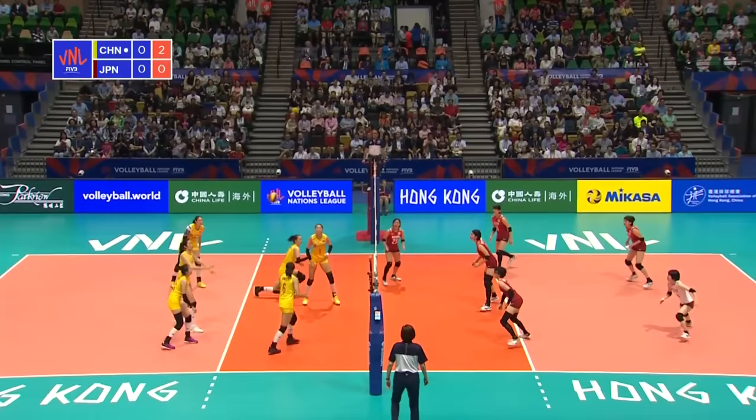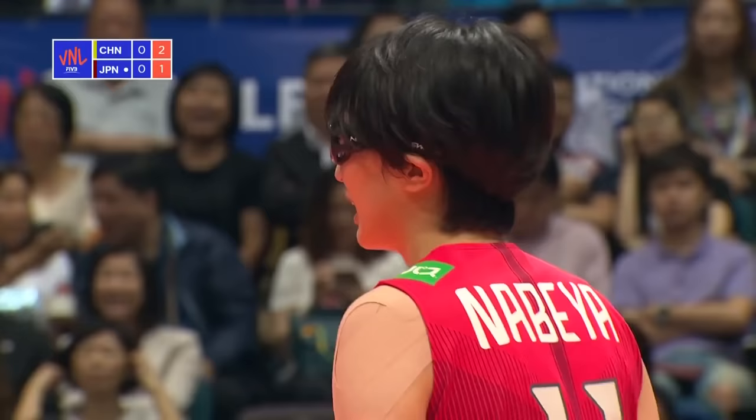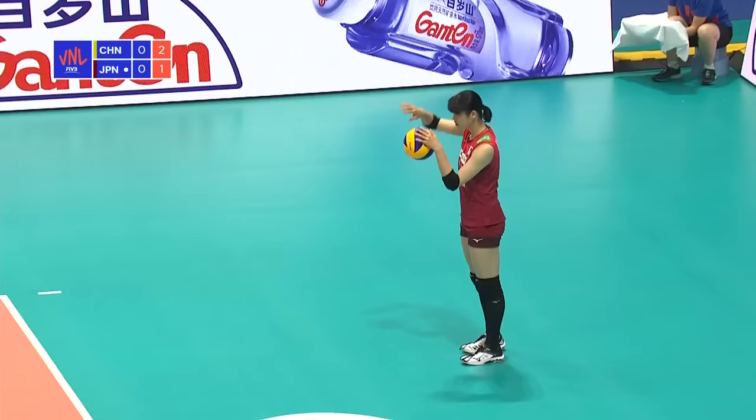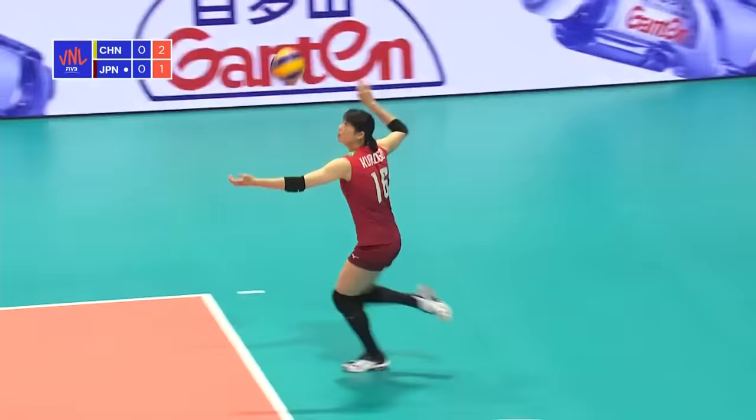Well, there's a saying in volleyball, you can't win the point from the floor, so you've just got to get it back in play. Just trying a bit too hard there. So Japan get on the scoreboard. Kurogo with the serve.